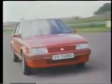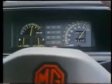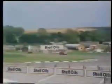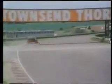Then we've got to change direction to take a right-hand corner. Now we're coming down into the fastest part of the circuit. The car is reading 125 miles an hour. Down into the braking area, into the chicane. Hard on the brakes, down into fourth. Take that nice and gently. Around there. Pull through that. One lap at Thruxton Circuit in a Montego Turbo.